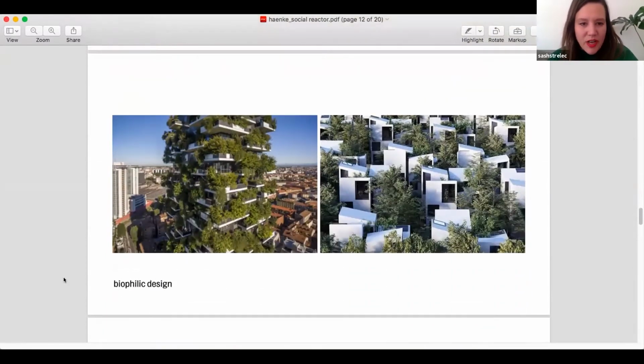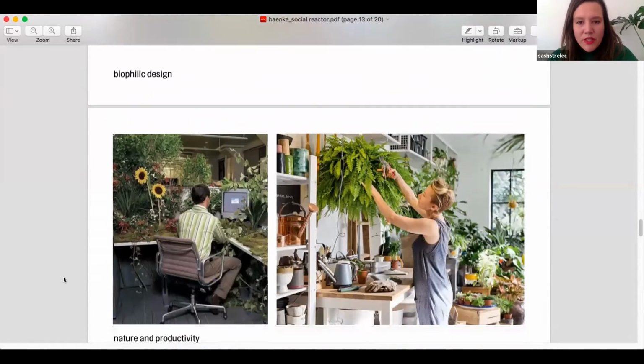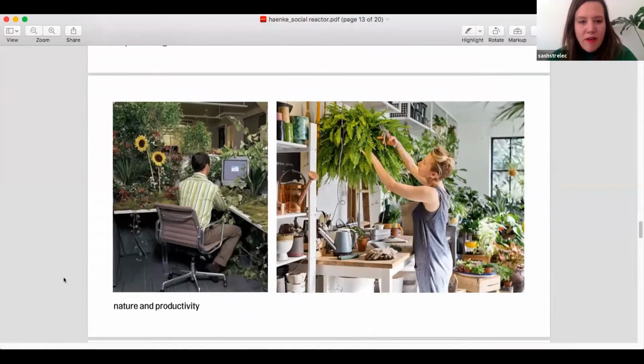Obviously, I'm pretty sure you guys are pretty aware of, or are even working with, biophilic design. I think what is more interesting is whether and in what context that translates to office spaces, which I thought was the main topic of today's talk.